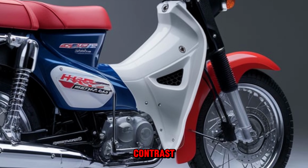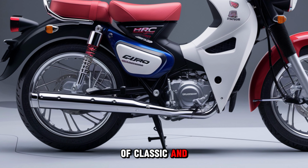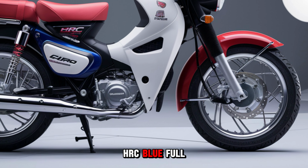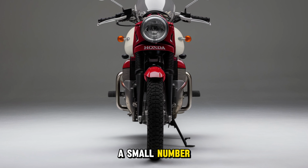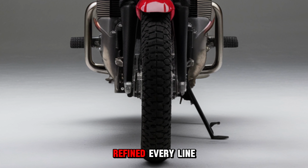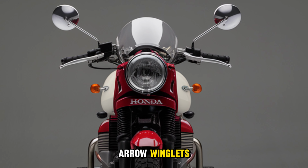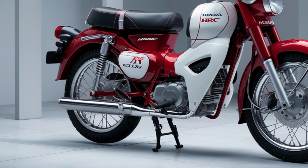Design: beauty in contrast. Visually, the HRC Super Cub is a perfect fusion of classic and chaos. A retro round headlamp, now LED with DRLs, 17-inch forged aluminum wheels, HRC blue full bodywork and a tricolor HRC white, red, and blue livery. And the best detail? A small number plate area on the front fairing like a pit racer from the '60s. Every surface is refined. Every line is intentional. It's a Cub, but it's dressed for war. There's even an optional carbon fiber belly pan and aero winglets, purely for fun. This is Honda flexing, in the most playful way possible.